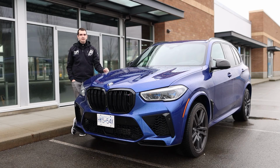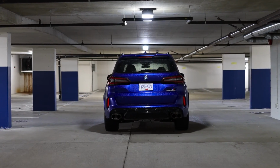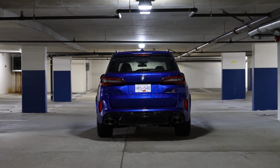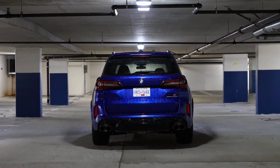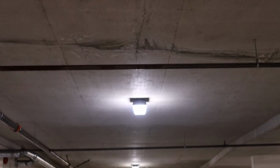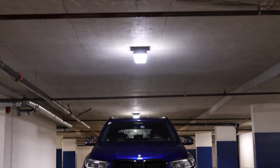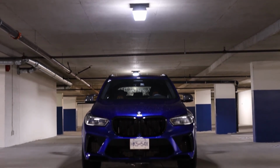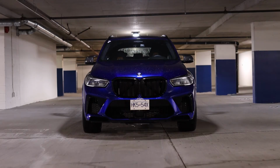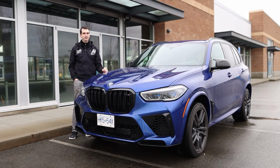So in the end, is the BMW X5M Competition worth it? If you have a boatload of cash, a literal boatload of cash, and you have your 911 GT2 RS and your AMG GT Black Series, and you're waiting for that Aston Martin Valkyrie order to come in, and you want to take the kids to school in a super SUV, then this is a bargain.